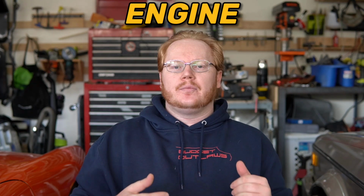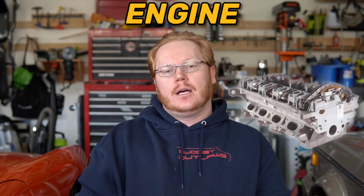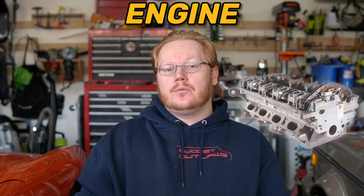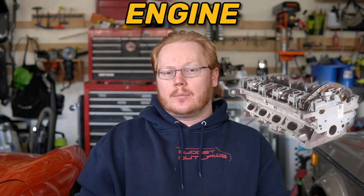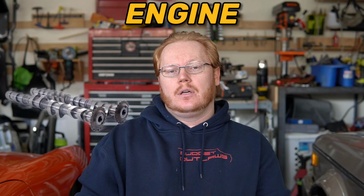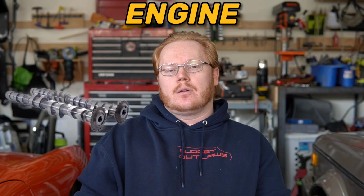Now, the next thing for the engine is going to be the actual cylinder head itself. And with the cylinder head, that's not necessarily going to be something that's going to prevent you from making a heck of a lot of power. It's going to cap you quite substantially, or at least going to make it very difficult to make that power. And the primary thing there is going to be the camshafts, or camshaft, depending on how many you have.